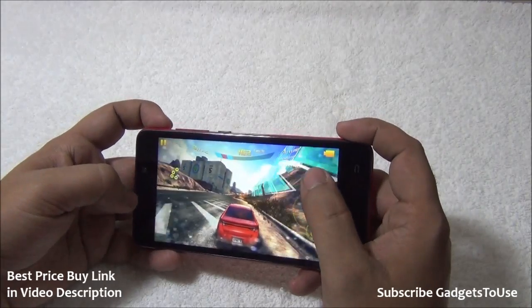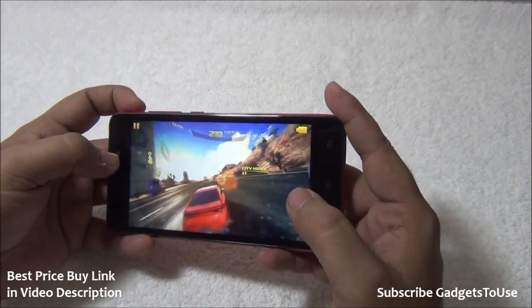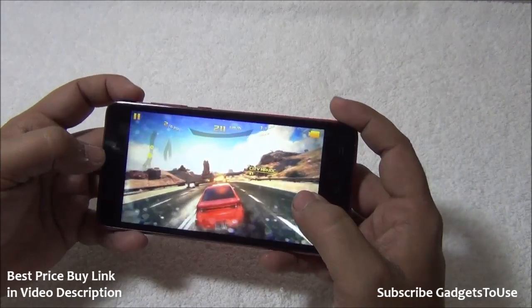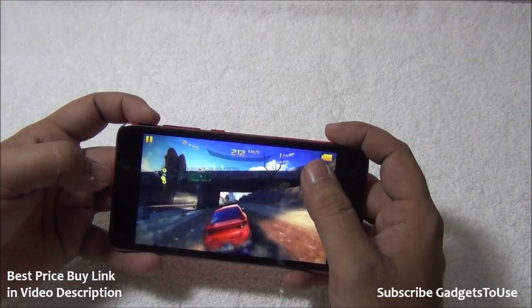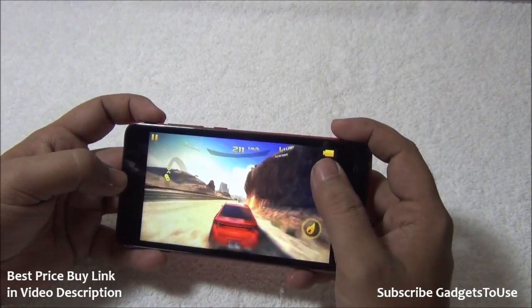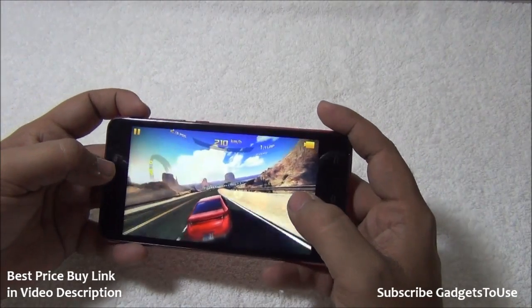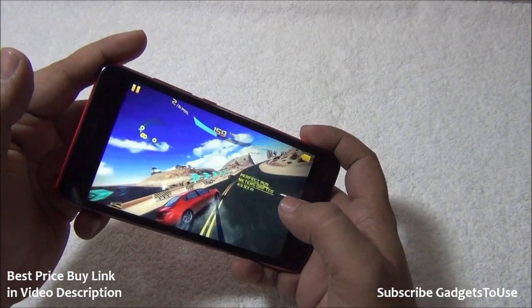Everything is running quite smoothly on this phone. There is no problem with the touchscreen controls, there is no problem with the graphics, and I can easily play this game on this phone. So you can play this game in high graphic mode without any issues. This is something which I can say.